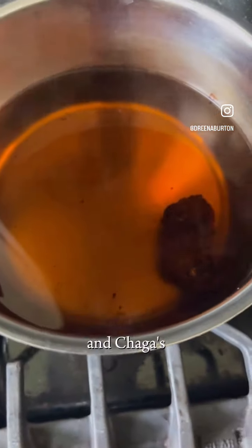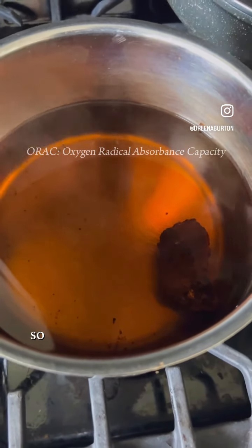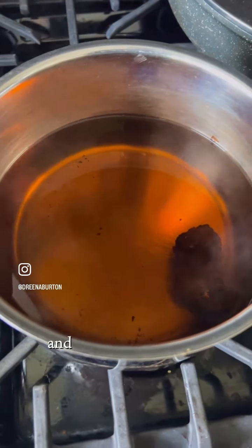And chaga is reported to have the highest ORAC value of food. So you get a huge antioxidant boost drinking chaga tea, as well as supporting your immune system and many other benefits.